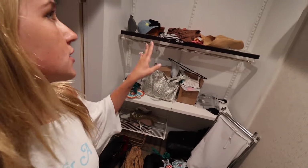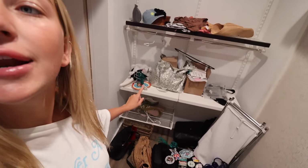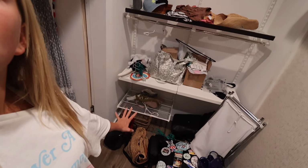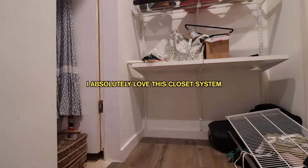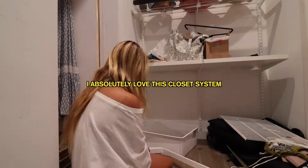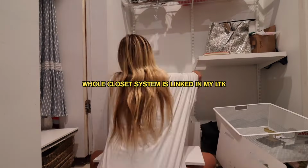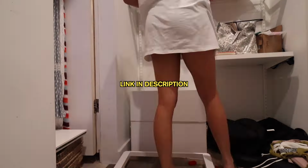Alright, I stored some knickknacks in here overnight, so I'm gonna empty this side out in a second, but I did just buy some actual drawers to go in this little section right here, so we're gonna go install those right now. I absolutely love this closet system because it's so interchangeable and you can do so many things with it. I have it all linked in my LTK, so you guys can buy it there.